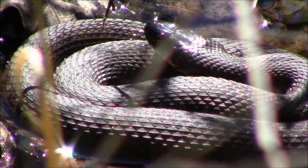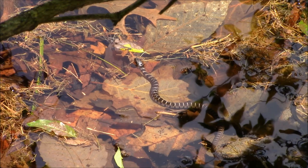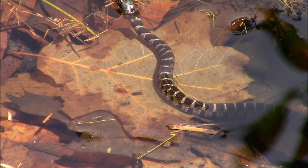And what lurks in the waters, searching for prey? A pond full of frogs and tadpoles, not far behind, will be the water snake. We have a juvenile water snake here. The sunlight's lighting up the striping very nicely.